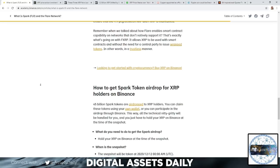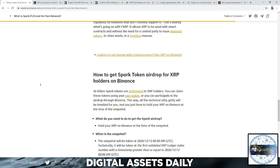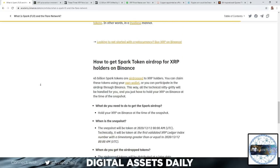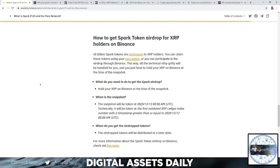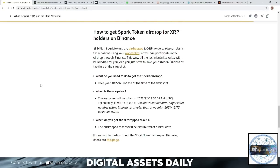So how do you get the Spark token airdrop for XRP holders on Binance? This is specific to Binance. 45 billion Spark tokens are airdropped to XRP holders. You can claim these tokens using your own wallet, or you can participate in the airdrop through Binance. This way, all the technical nitty-gritty will be handled for you, and you just have to hold your XRP on Binance at the time of the snapshot.